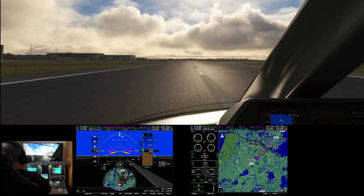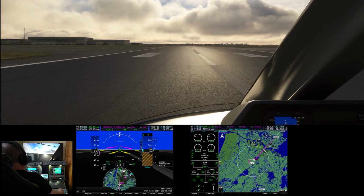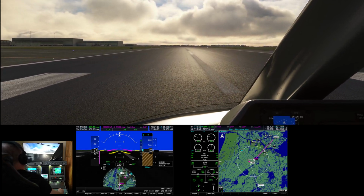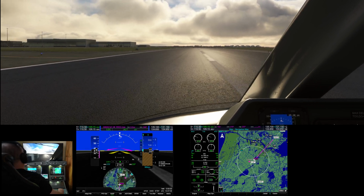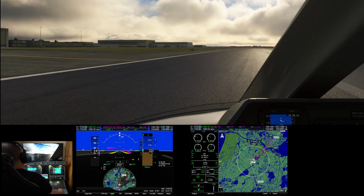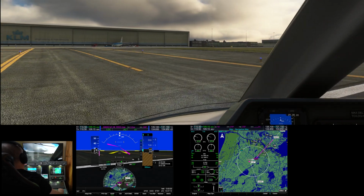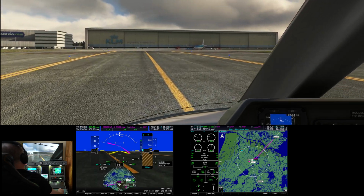Oh, that was not by any means the best landing I've ever done. Exit runway when able. That was pretty terrible, actually. Oh dear. Oh well, let's exit to the left here. This is the maintenance area though, so I guess it's not where I'm going to park.